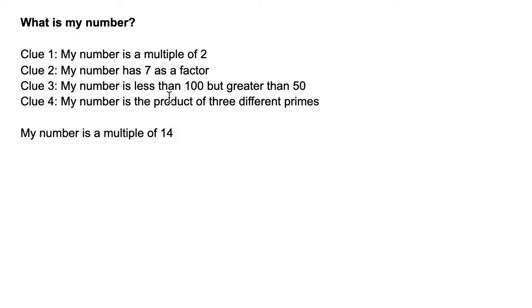My number is less than 100, but greater than 50. All right, now we're getting some traction because we've entered a finite set here. And so I can say between 50 and 100. So we can list these out, okay? And these are also even multiples of 7. Only because I know my multiples of 7, but I don't really know my multiples of 14 so well.